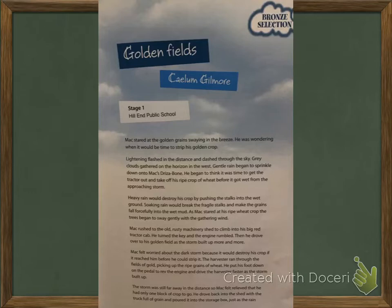He put his foot down on the pedal to rev the engine and drive the harvester faster as the storm built up. The storm was still far away in the distance, so Mac felt relieved that he had only one block of crop to go.